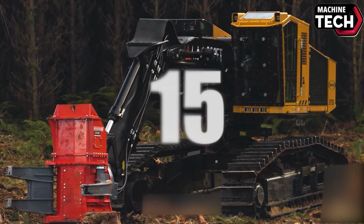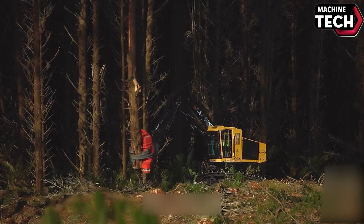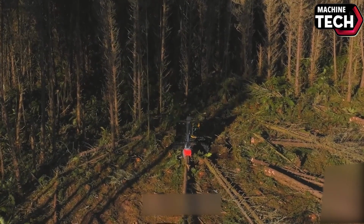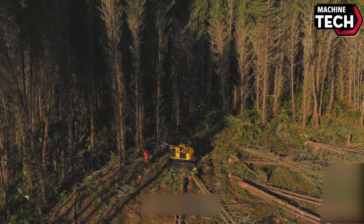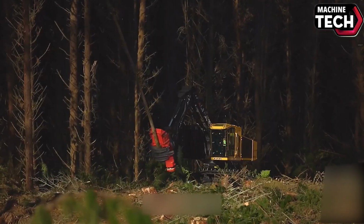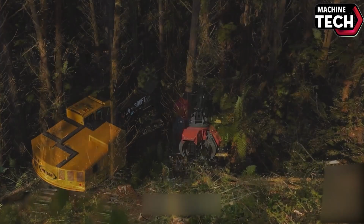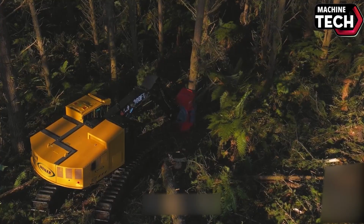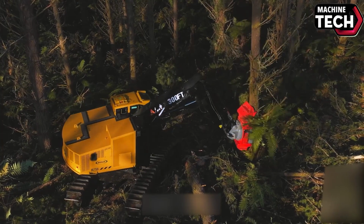Number 15, Weiler B758. Weiler B758 track feller bunchers provide industry-leading lift capacity throughout full reach, a key benefit in large timber. With powertrain features, a Cat C9 engine certified to EPA Tier 3, primary, secondary, and tertiary fuel filters, including water separator. A robust undercarriage utilizes proven components, customized for demanding forestry conditions while maintaining industry-leading ground clearance.